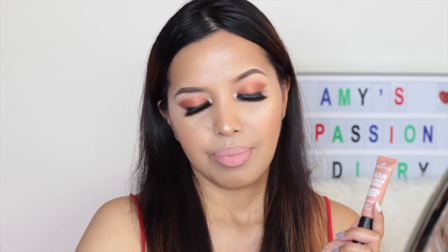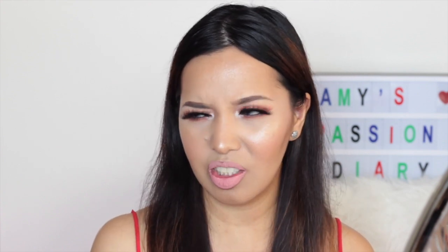So first things first mga Bestie Loves, yung actual tube niya tsaka yung color na nasa loob is not the same at all. They're completely different. As you can see, it's more on like a pink tone, and it feels definitely very lightweight sa lips, and it sets really fast, which is unbelievable kasi sobrang affordable nito. So you need to work a little bit faster than yung regular liquid lipstick na ginagamit ninyo kasi nagsiset siya ng mabilis sa lips nyo. And it feels definitely comfortable sa lips, and hindi siya heavy at all.